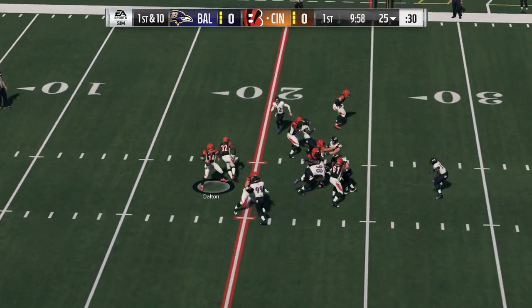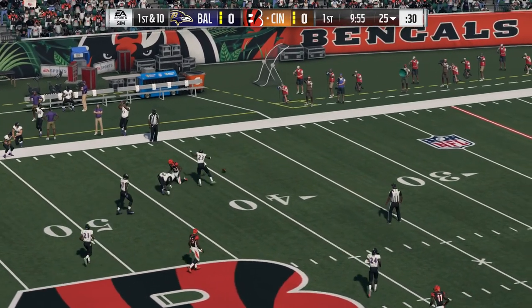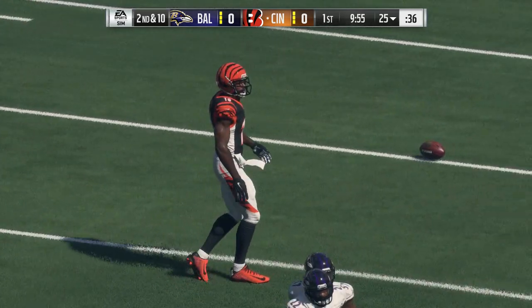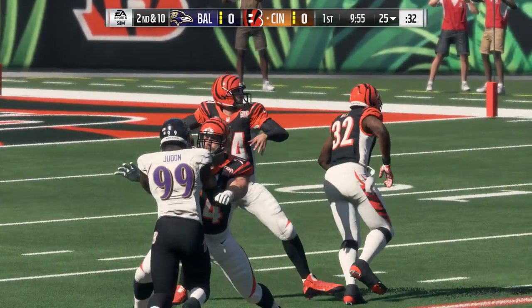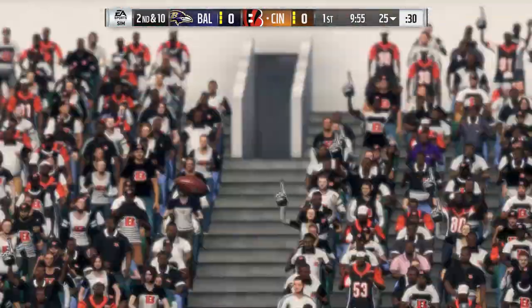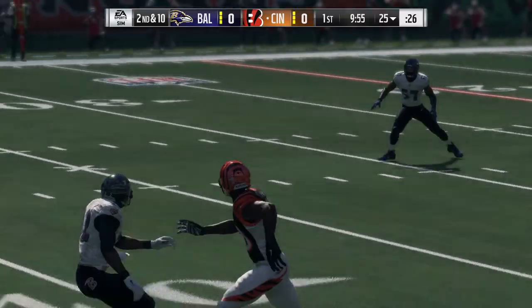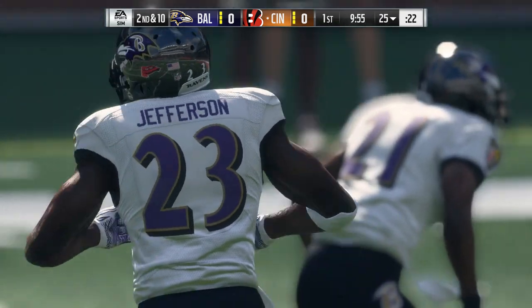The play fake to Hill, Dalton. And they didn't wait long to take a shot there, that's for sure, but it falls incomplete, and it's second down. But one thing's for sure, when you've got a big receiver and you trust him downfield, you're going to give him opportunities to go up and get that 50-50 ball. And he is a darn good big receiver. Unfortunately, that time didn't work out. Nice job defensively.